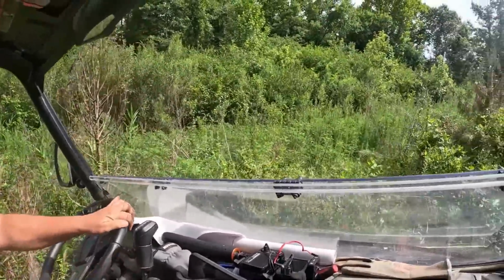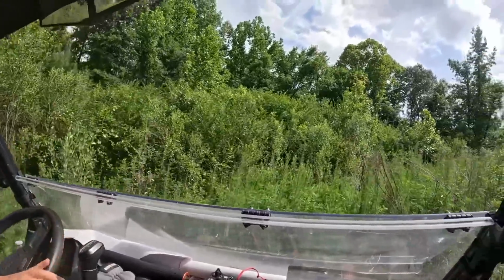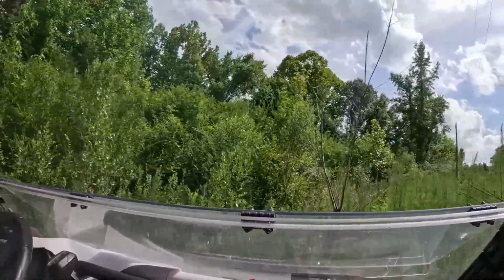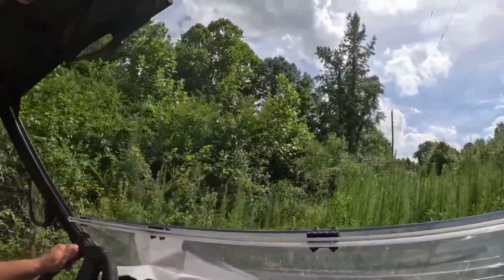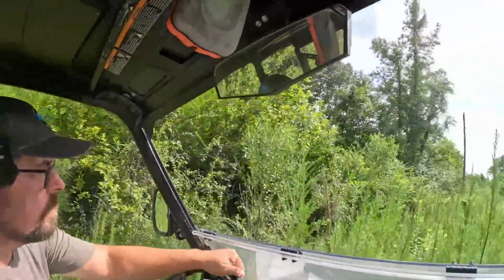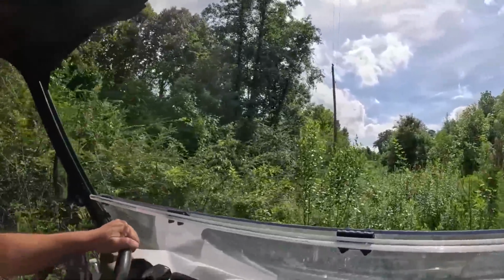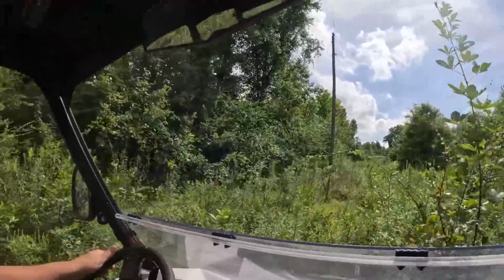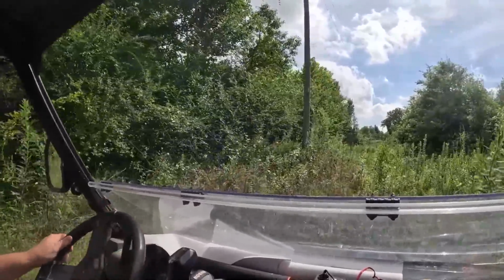Oh, we got this. That ain't bad at all. Could have drove the pickup truck down there. So there's an old pond right in there, I think. And as you can tell, it's been logged, so it's covered in brush, briars. Our favorite thing to drive. I feel like this is a pattern here recently.